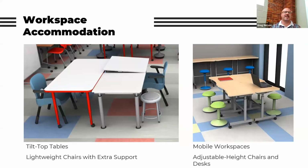So let's talk about furnishings that lend to accommodation. First thing, we talked about tilt top tables, and we talked about these lightweight chairs with extra support. I said they were heavy duty, but at the same time, they're really easy to move around. So when you talk about having accommodation, you can have students who need some motor help to be in many different places in the room if you have a variety of seating that allows for that heavy duty sort of support.